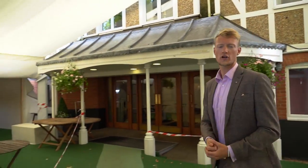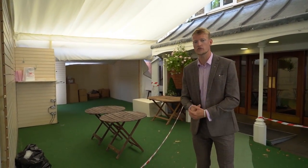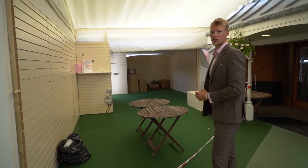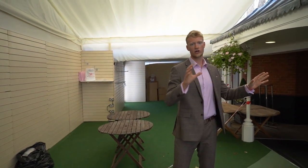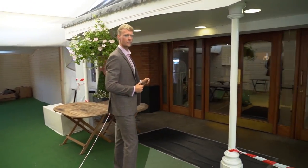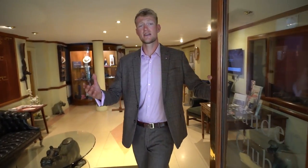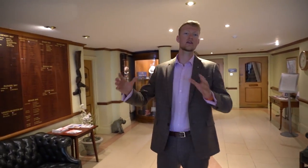And here, the first thing you'll walk through when you're walking into Leander Club for the Henley Royal Regatta is, if you can just imagine, the Leander Club shop. So this whole area will be lined with Leander products that you can buy, but that's not what we're doing. We're doing a tour of the club. So this is the front door of the club and we head straight in now.